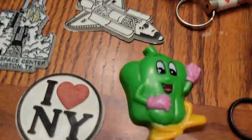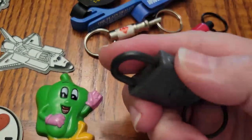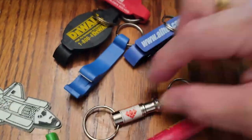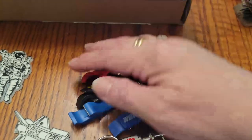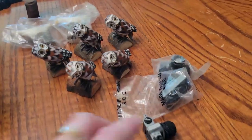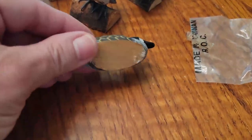I got those, and then I got this little dancing happy little pepper. This cool little lock one, it lights up, and then it has this little lock. This one lights up. This one separates, so you'll put keys on each side, and then these are just like bottle openers. You know, the little this, that, and the others that men like. And then these were at another sale. These were all a quarter each. So I got 3 little miniature cameras. I got this little decoy. Look at that. Somebody painted him. Can you imagine?